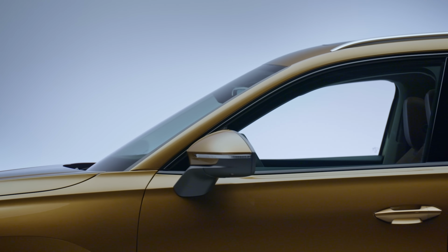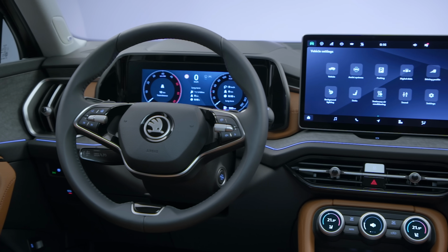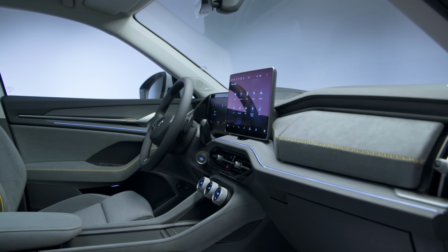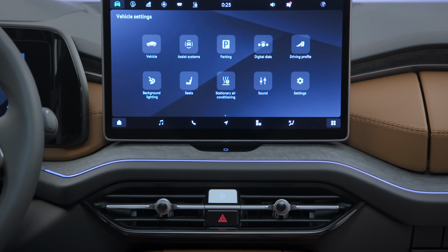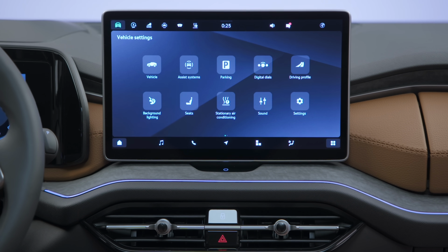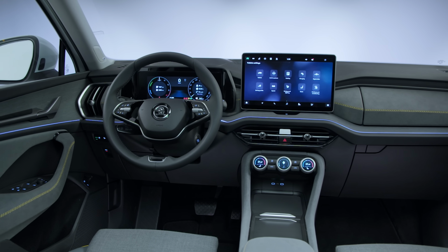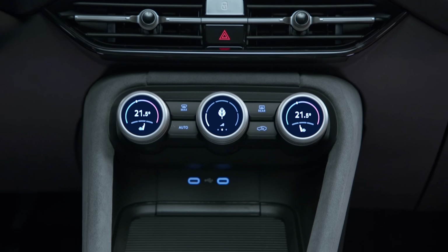Up front, there's a 10-inch digital driver display, for the first time an optional head-up display, and a new freestanding touchscreen infotainment system, which is either 10 or 13 inches, depending on your trim level. There's even a screen wiper that comes with the car to help clean up the fingerprints you leave on it. But the major news is the inclusion of 3 physical dials.